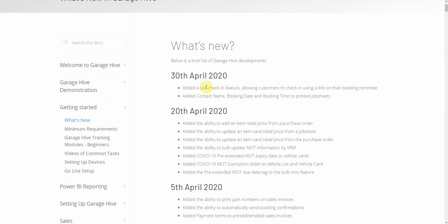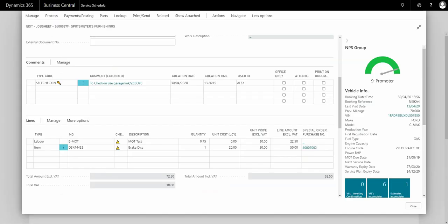For COVID-19, what it allows you to do is install a key drop-off point for your customers so they can post their keys. They can essentially follow a link that you send them on their booking reminders, and they can self-check-in. So I'm just going to run through the self-check-in process with you just so you can see what the customer sees and then what you see on the side of Garage Hive.